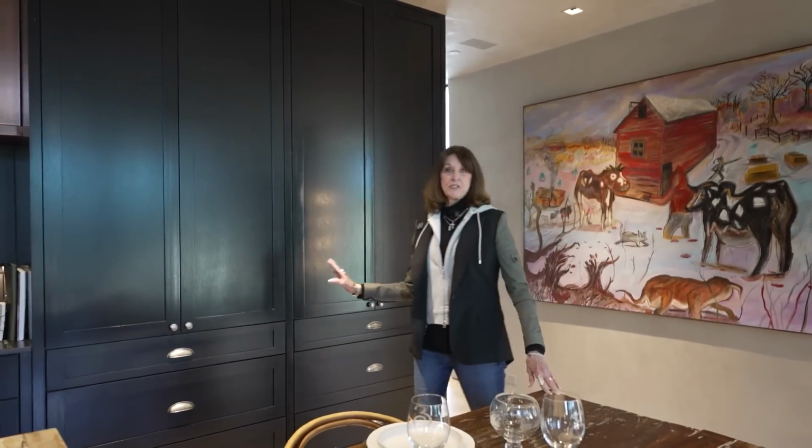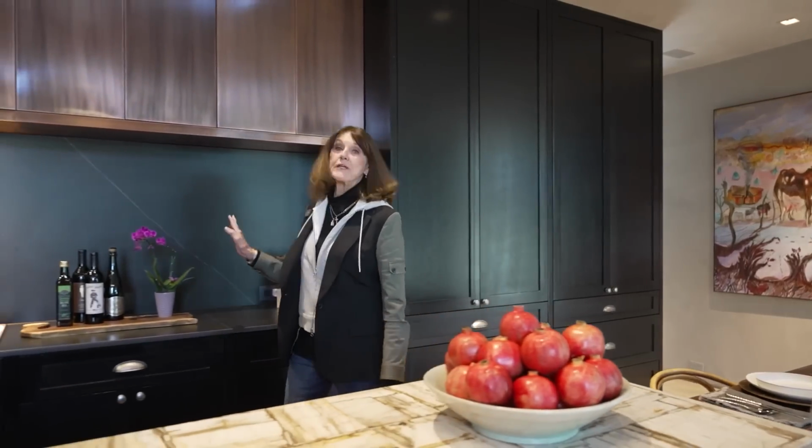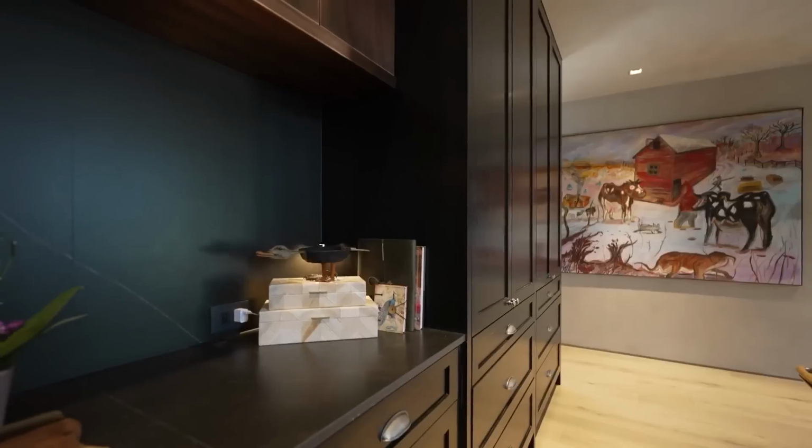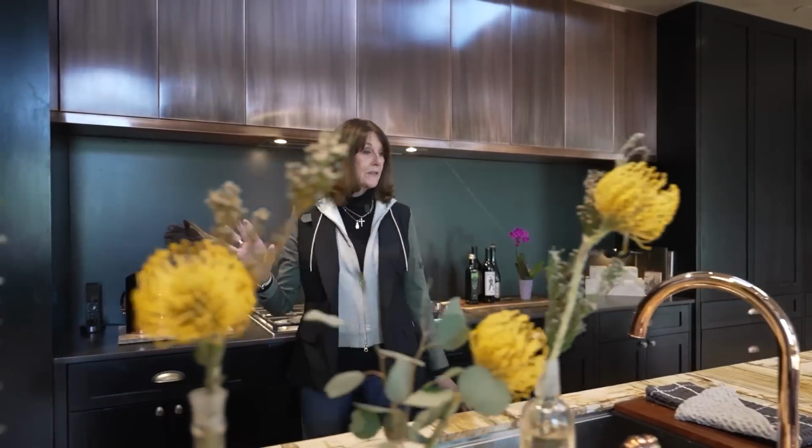I love my kitchen. I have more storage space here than I have in my 3 times larger home in Dallas. It's absolutely fabulous. Most of the appliances are Fisher Paykel.